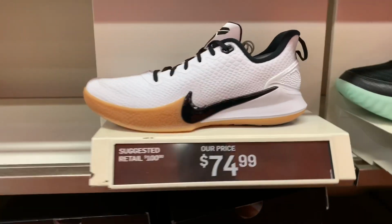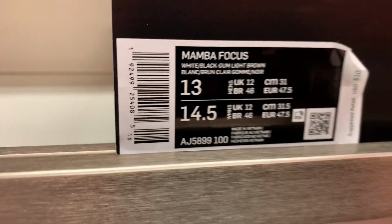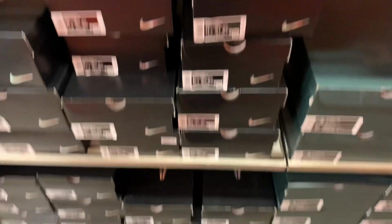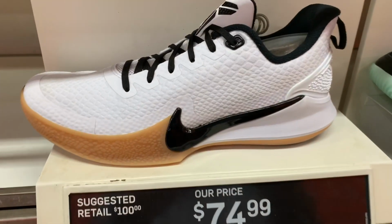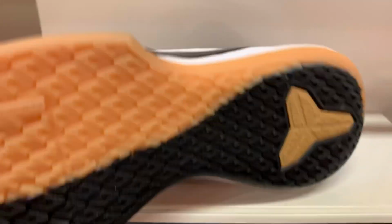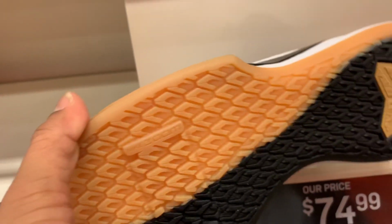And we still got Mamba Focus sitting here, $74.99. Some already gone, but the colorway is white and gum bottom with some kind of black accent, nice one. Performance wise, I recommend this one because of the outrigger on this side, which is really good for movement when you are doing some crossover, something like that.